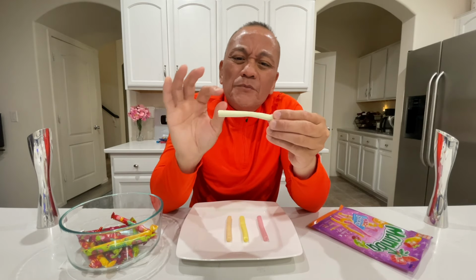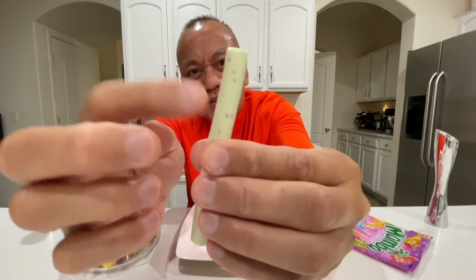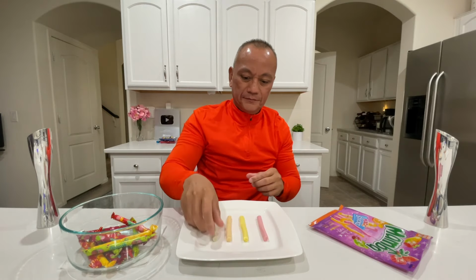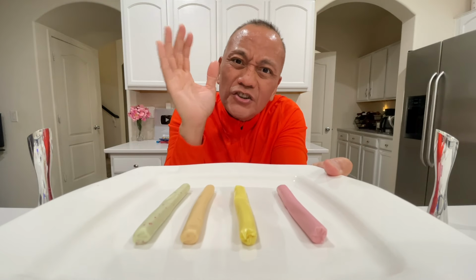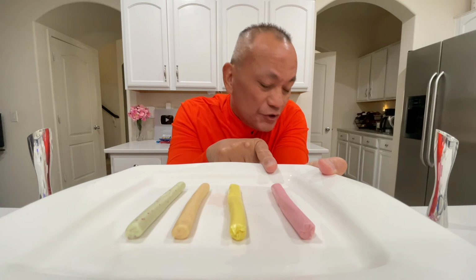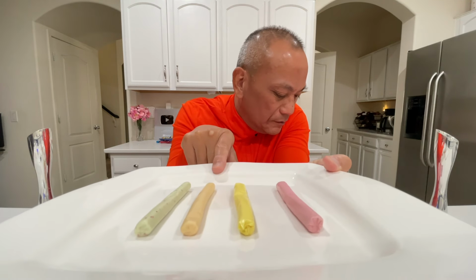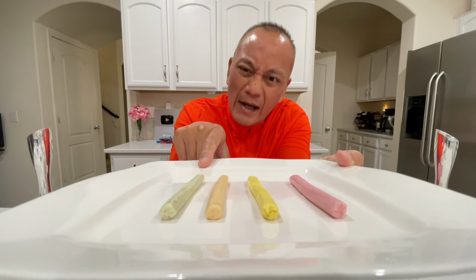It looks like there are some sort of fruit chunks in each magic stick. There are little chunks of fruit. You see that? So there you have it. Four magic sticks. The first flavor, cherry apple, pineapple orange, mango strawberry, and the watermelon and raspberry combo.